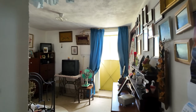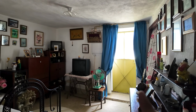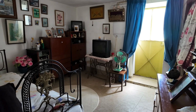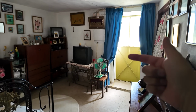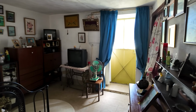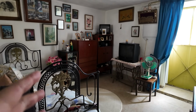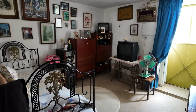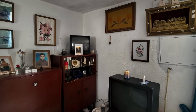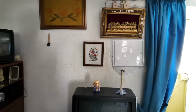And so here we are almost in the front of the house. So this is the room, which is again another landing area, or if you use that door over there, which leads to the street, at the moment half bedroom, half living room. So it's a second space that you can decide what you may want to do with.